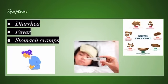Symptoms are not that much. The only symptoms are diarrhea, fever, and stomach cramps, and those are the symptoms that would tell you that you have salmonella infection.